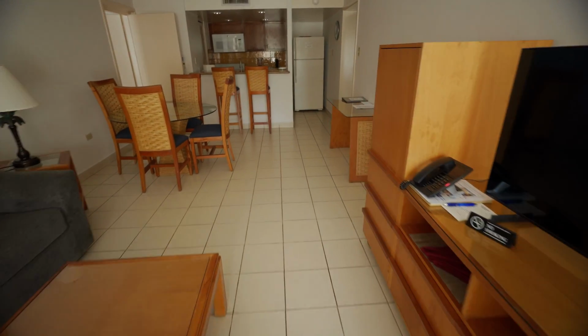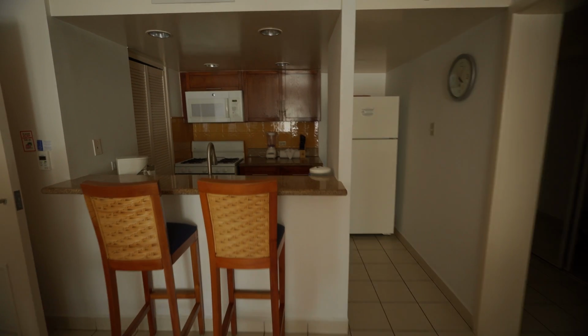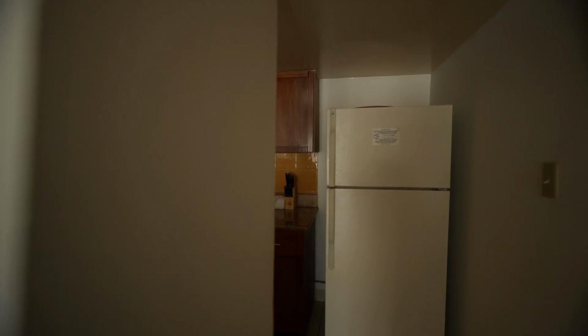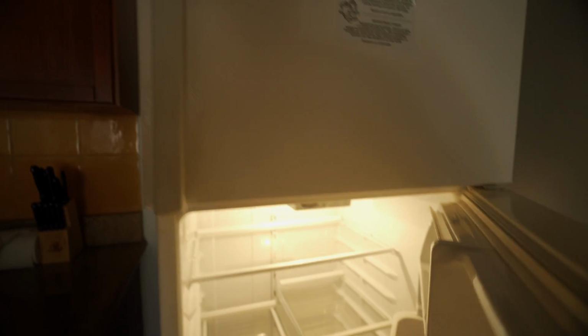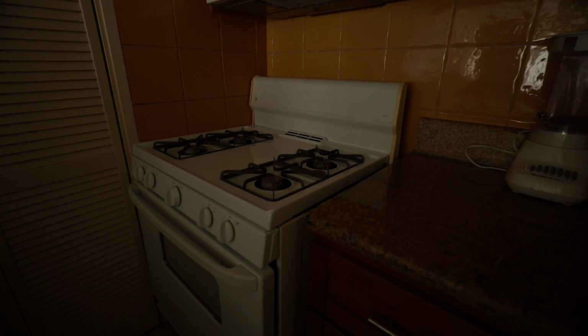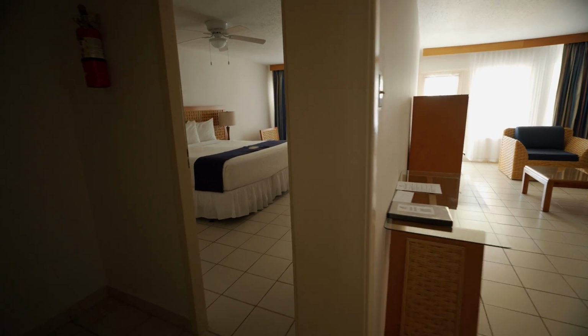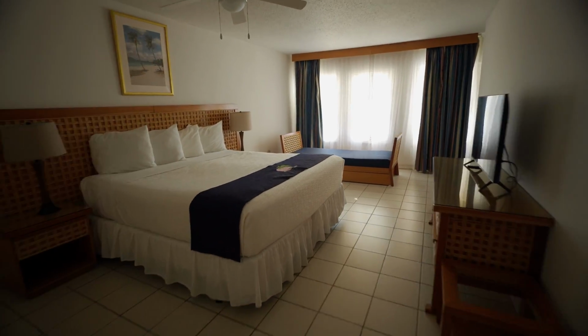Let's go ahead and proceed to the kitchen with a refrigerator. Nothing in there. Nothing in there. But they gave us a blender and an awesome oven with a microwave. All right, so let's proceed to the bedroom.